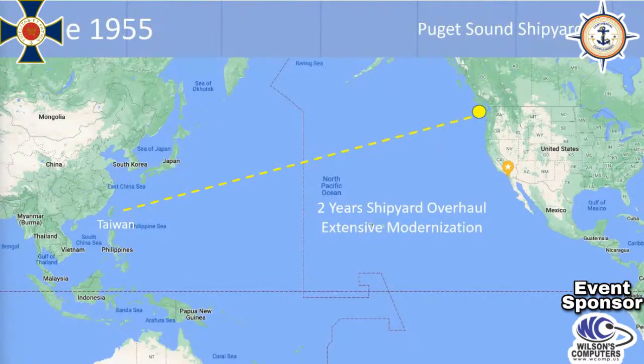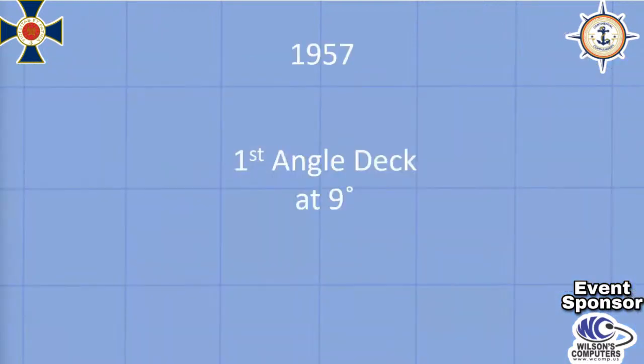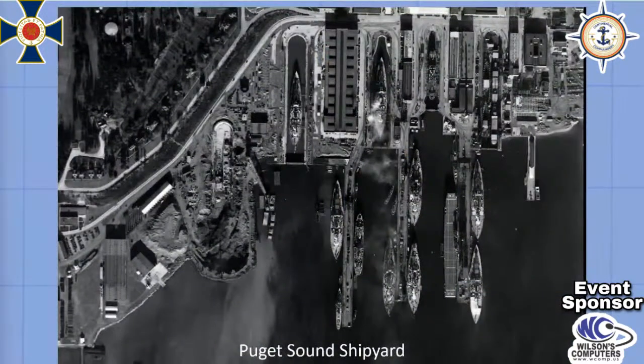Then in 1955, the Midway went back to Seattle for a 2-year shipyard overhaul and extensive modernization, where the Midway received its first angle deck, which was a 9-degree deck. It's a picture of the shipyard in Puget Sound.